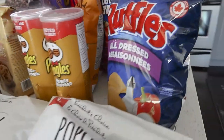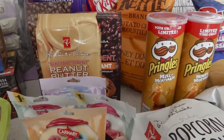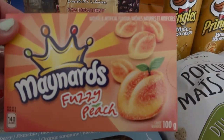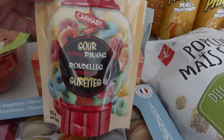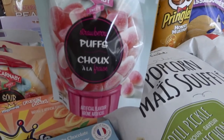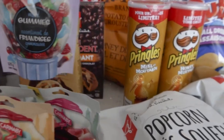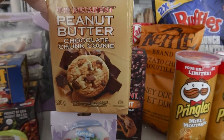And so here, this area here, as I've mentioned, I got this from Pharmaprix, our nearby pharmacy. And I got some treats for her. We got some Maynard's Fuzzy Peach. I got her an assortment of Carnaby sweet sour gummy rings. And this one, oh my gosh, this is the best, strawberry puffs. It tastes like pochi from the Philippines, like the snack, the candy. And the mixed gummies.